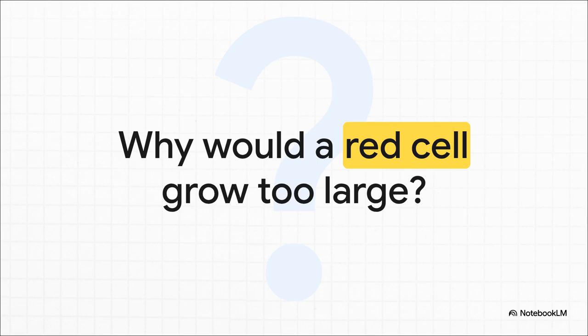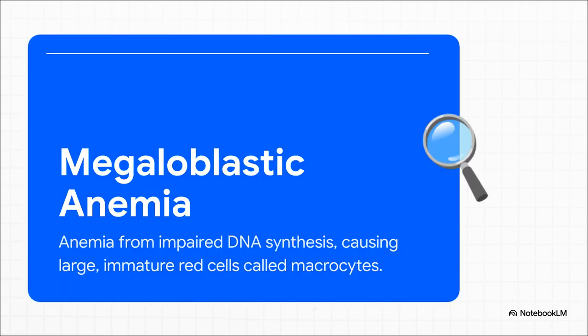This prompts an immediate, glaring question. What exactly went wrong in the cellular factory to produce such oversized, dysfunctional anomalies? Well, the answer is megaloblastic anemia, which is fundamentally a problem of asynchronous maturation. Think of it kind of like building a car on an assembly line where the chassis just keeps getting bigger and bigger, but the engine never actually gets installed. The cell's cytoplasm keeps growing, happily making proteins and RNA as if everything is perfectly normal. But the nucleus, which holds the DNA, the actual engine of the cell, cannot mature because DNA synthesis has completely ground to a halt. The end result is a massive, unfinished product known as a macrocyte.